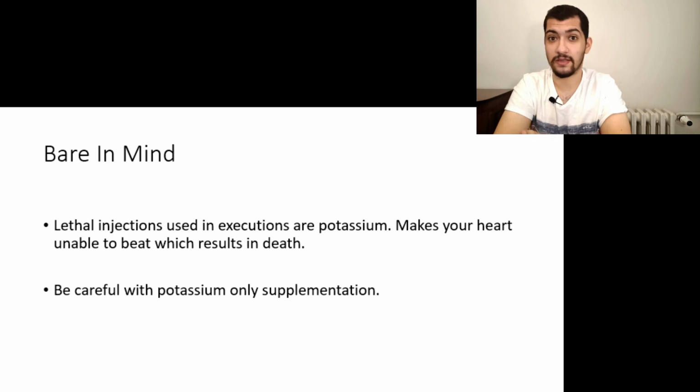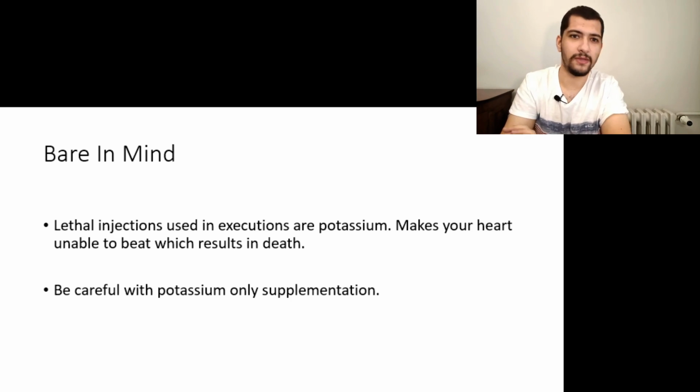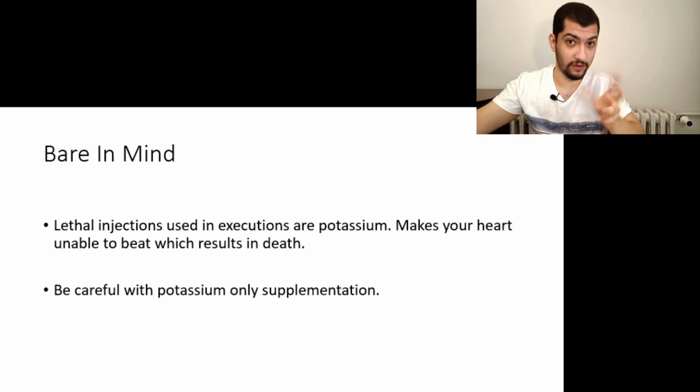Most of the time it is unnecessary to supplement with pure potassium. By pure, I mean it's not elemental potassium, I know. But if you're gonna use a potassium supplement, I highly recommend salt substitutes, salts which say they have 50, 60 or 70% less sodium, which means they substitute 50% of the sodium with potassium. It contains a 50 to 50 fashion.